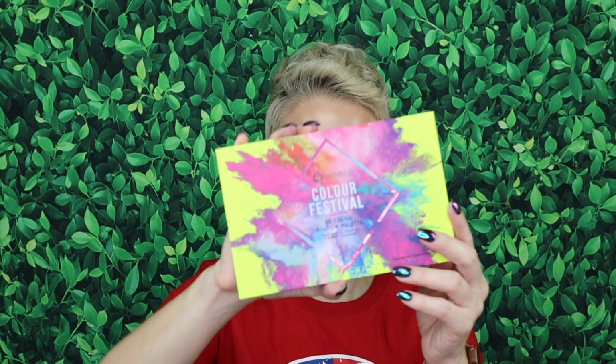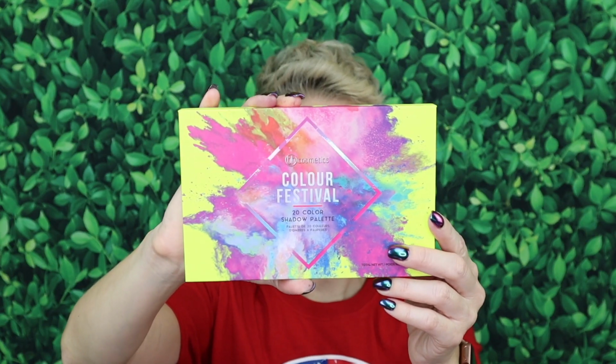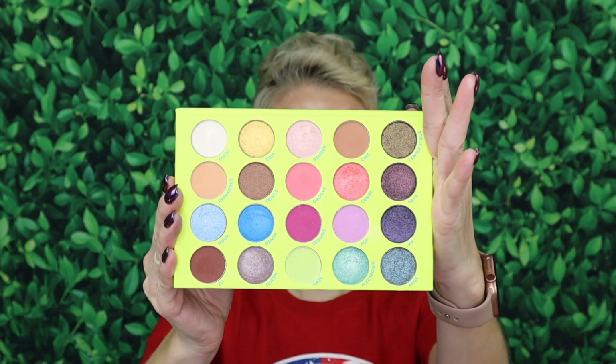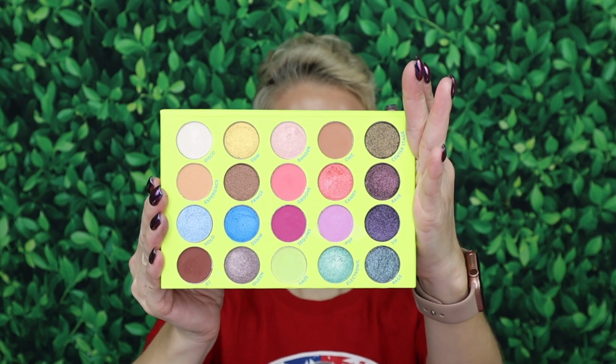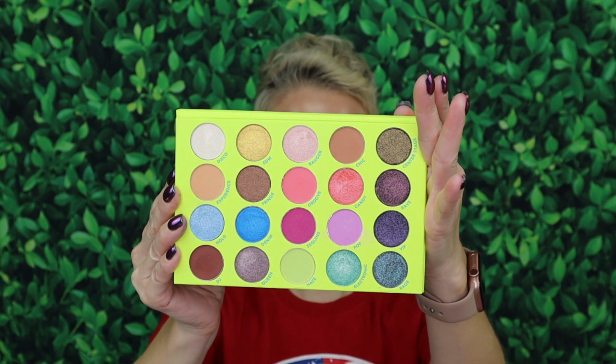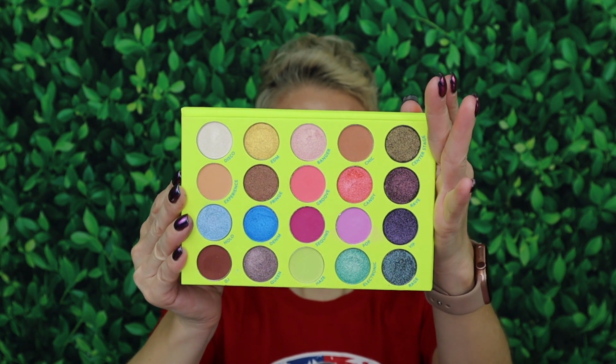I also have two of the previous years. This is the one that was released last year. This is the Color Festival. It is also another 20 pan eyeshadow palette. And let me show you what this looks like inside. All of the palettes are colorful, but you can see these are more matte and shimmer shades. There are no pressed glitters in here like there are in the Midnight Festival palette.